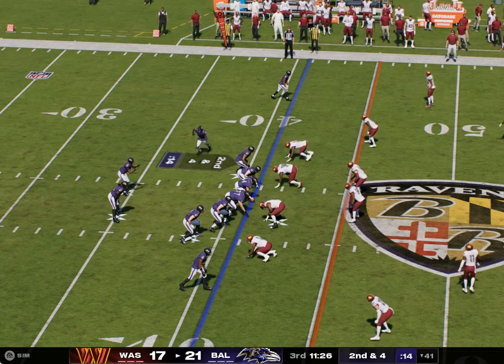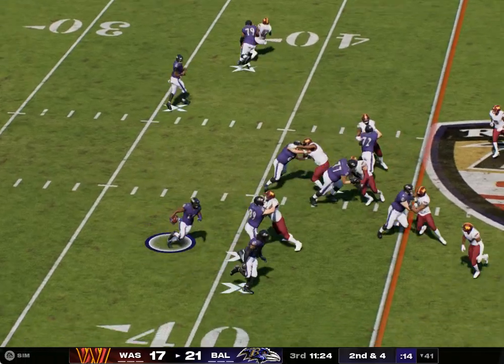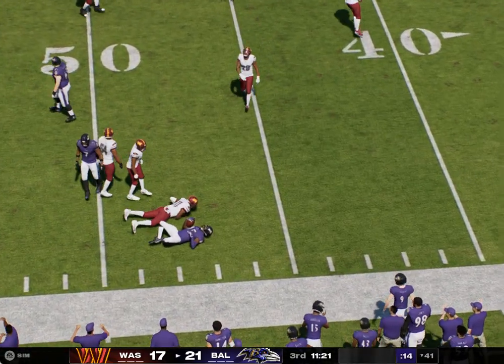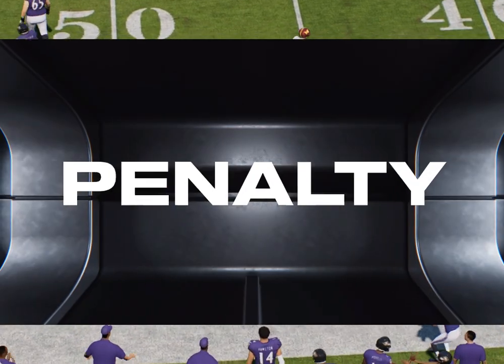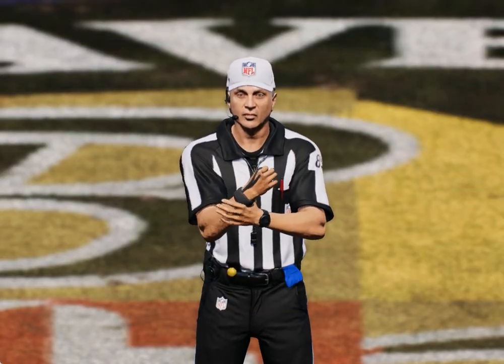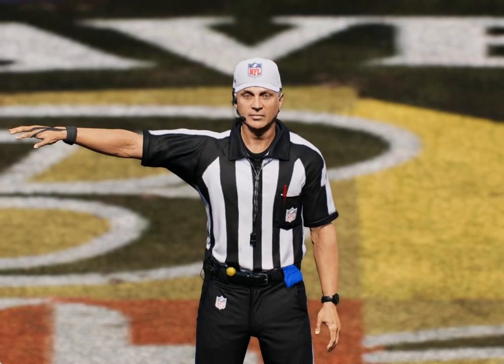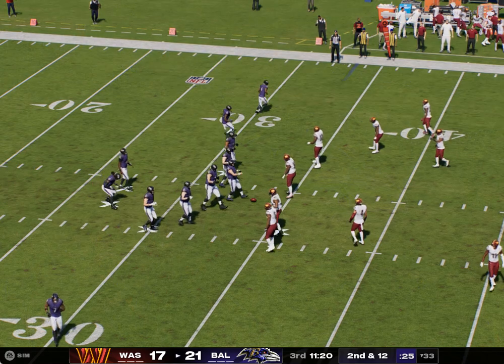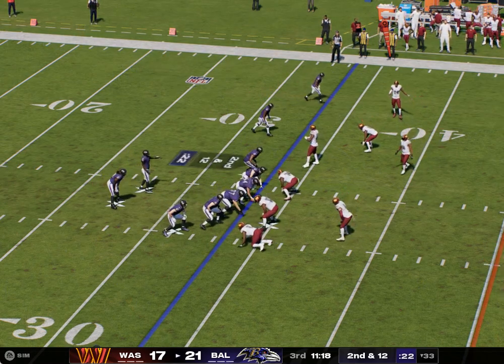In motion, Aguilar. Now Jackson taps this forward, jet sweep. And a great job there to read that one defensively. They strung him out, would not allow him to cut up field. They'll come up now on a second and long after the hold.